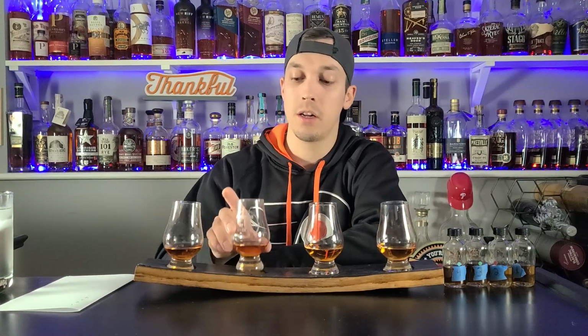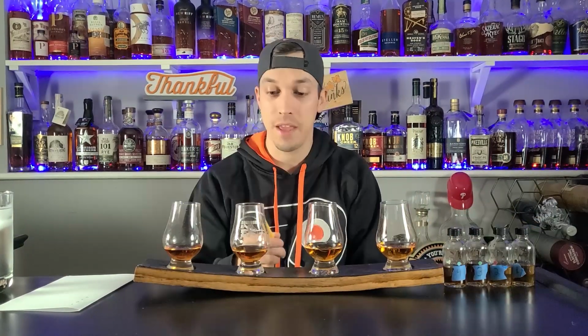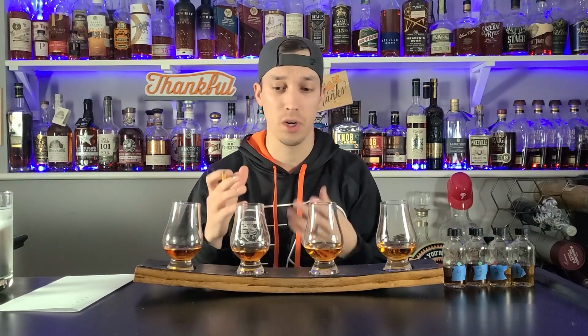Number 3. Let's get into number 3. We're just going to sip all real quick, and then we're going to come back through. That one tastes familiar. Tastes like something I've had before, but I've had so many bourbons before. It's good. I like it. We're going to get into number 2 here, though. We're just going to go through, and then we'll come back real quick.